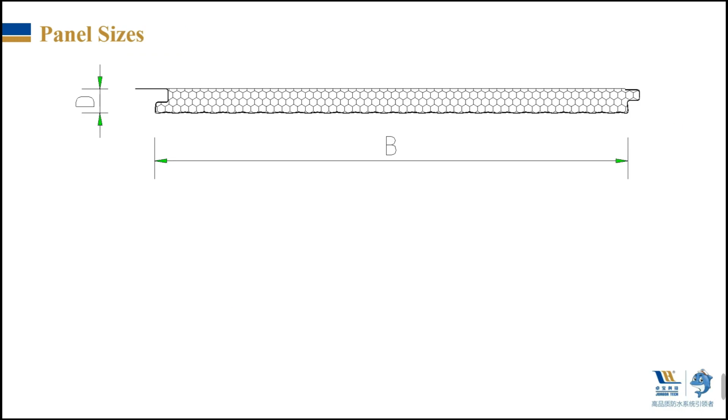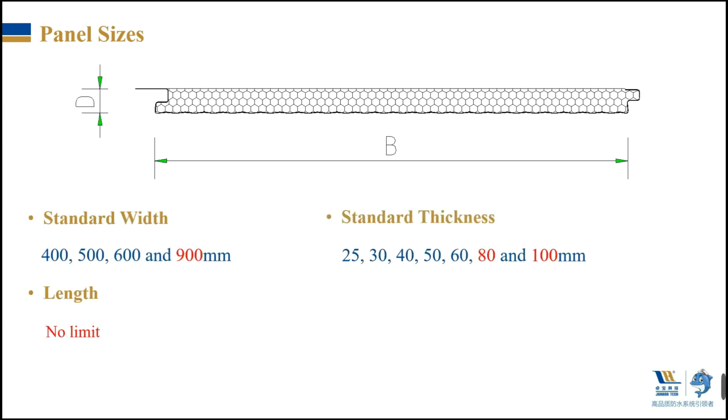Then, let's look at the sizes of the aluminum Joaboa panel. The widths provided are 400mm, 500mm, 600mm, and 900mm. The thickness can be chosen from 25mm to 100mm. According to the energy conservation required in the project, the thickness can be set to meet the demand of the design. Compared with traditional aluminum panels, Joaboa panels are more selectable.